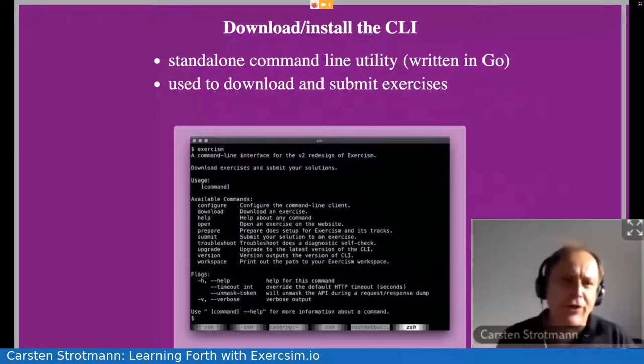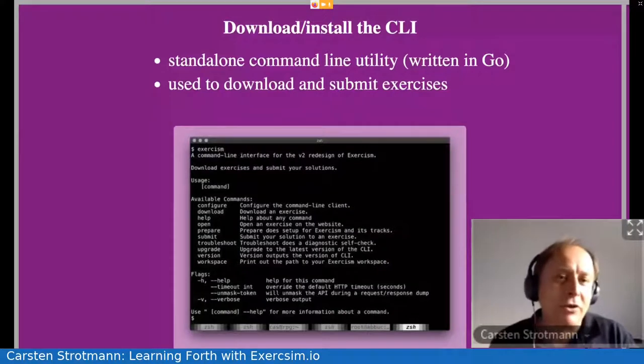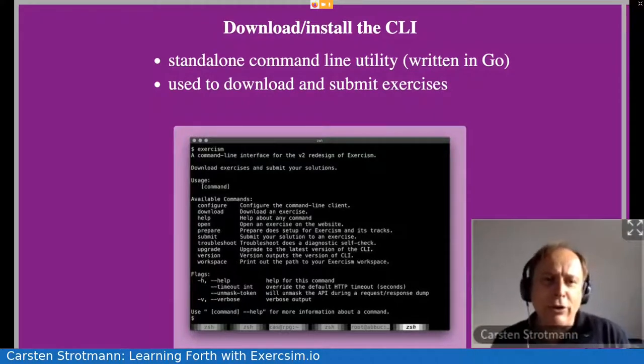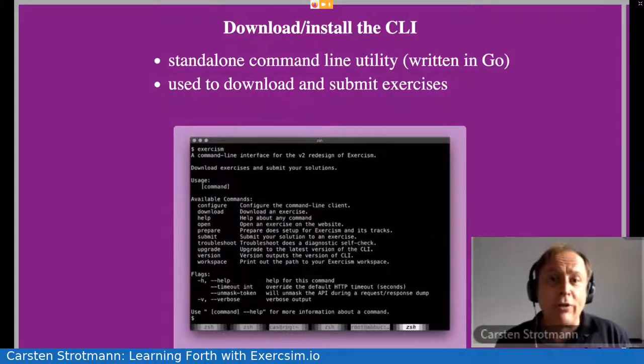It's completely self-sufficient. You just download the tool, or if you like, you download the source code and compile it yourself, but you can download that for the popular operating systems like Windows, Linux, macOS, and some of the not so popular but still nice operating systems like BSDs. And then you use that to download the exercises in the language you chose, and also you submit your exercises through that tool.